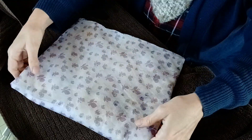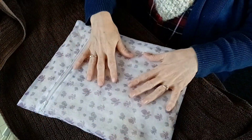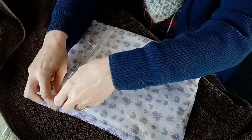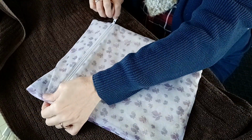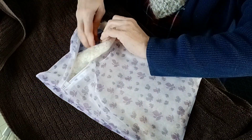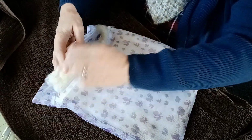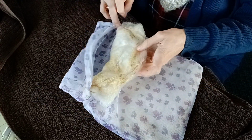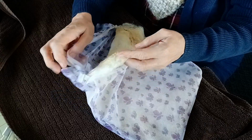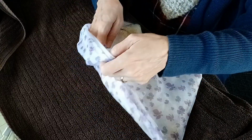I can tell one side is cleaner than the other. This side is very white. This side has some yellow, but I think that those are those golden locks. I can't wait to see what it's like. Now there will be some VM that I'll have to take out. And some of that still looks like it's a little dirty.